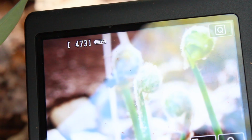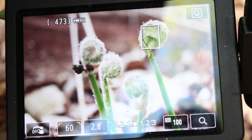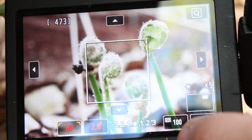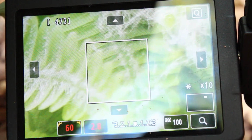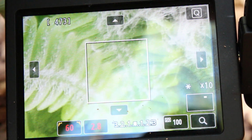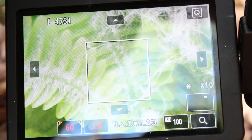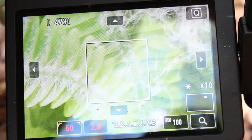And so I'm actually going to have to back this up a little bit. Okay, so I've backed it up just a little bit. And now I'm going to do the same thing. I'm going to touch the Q. And I'm going to touch where I want focus to be. I'm going to manually adjust focus until it looks nice and sharp.